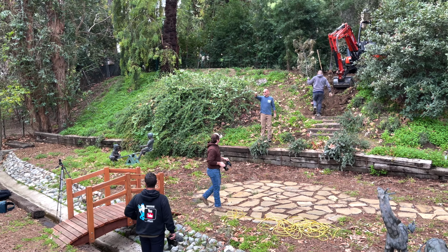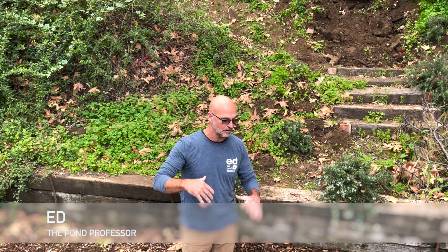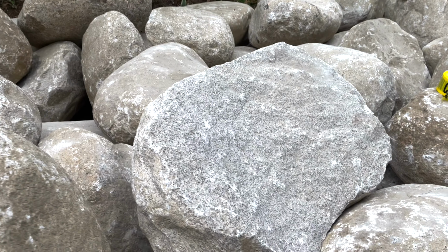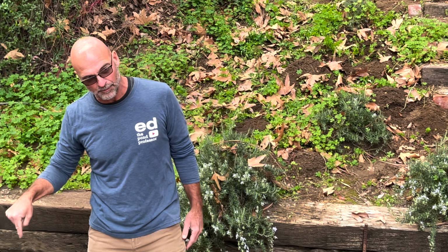Back hill area right there. We're going to transform this ordinary slope into an incredible waterfall. Beautiful boulders. Chad has picked out some salt and pepper granite for us. We got some monstrous stones that are coming in here, which is exactly what we need to stabilize this entire feature. What we're going to do is start out right where I'm standing.